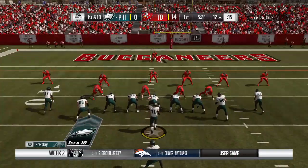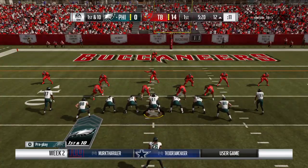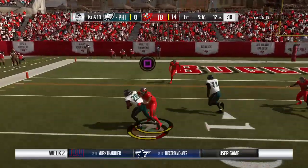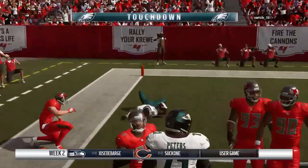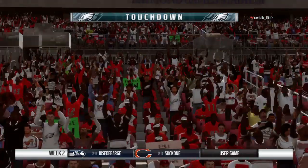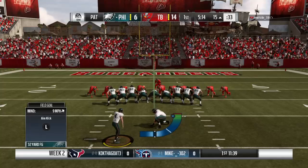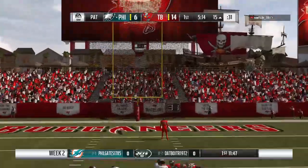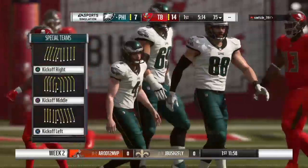So how about this for field position after the big play? Inside the 15 now as they come up on 1st and 10. Here's Ajayi. And he'll take it into the end zone for an Eagles touchdown. Jay Ajayi, his 2nd touchdown on the season. And the Eagles have cut it back within a score. Elliott good on the extra point, and that'll make our score 14-7.